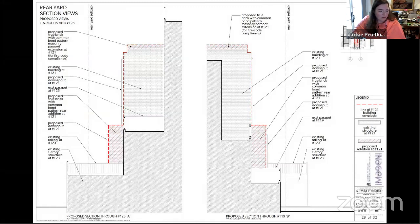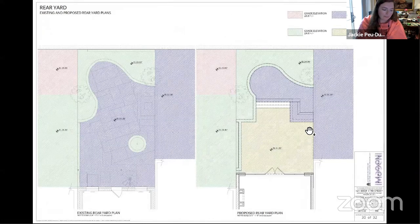Here are just the proposed rear yard sections. Again, the hatched areas indicate where real brick is being used on the sides of the additions. And here are the existing and proposed rear yard plans, color-coded to help identify the grade elevations at this yard and the neighboring yards.